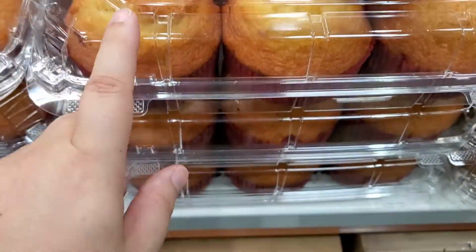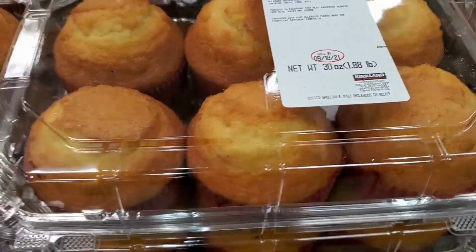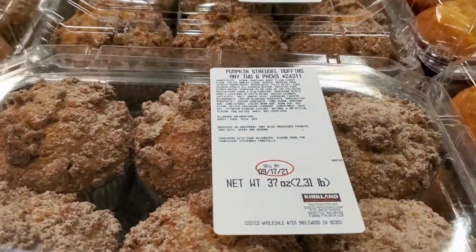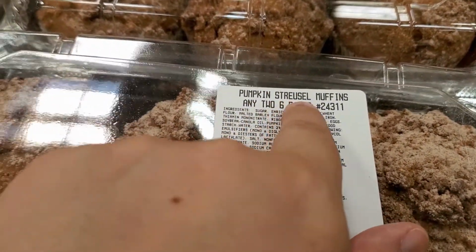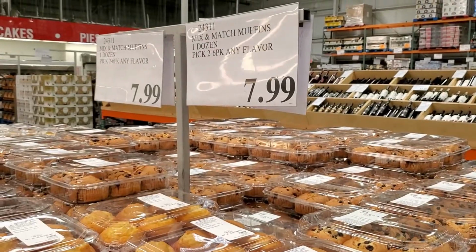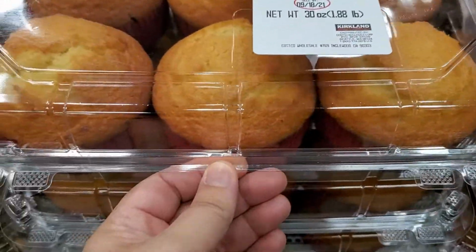In my country, they sell this smaller, and we used to have this sometimes for breakfast in the morning. You know, those times where you didn't have to worry about calories because you burn everything at school. Pumpkin streusel muffins. Wow. One day I have to eat this. These manteca ones are just driving me bananas.